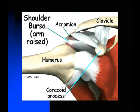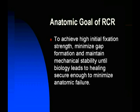So here's the deal. You try to get that acromion flat, you've got to get that bursa out, get the rotator cuff smoothed out, and hopefully with proper therapy, everything unfolds very nicely. And when we get into repairs, it's just like sewing cloth together. The anatomic goal is simple: to achieve a high initial fixation strength of the repair, minimize gap formation, and maintain mechanical stability until it heals.